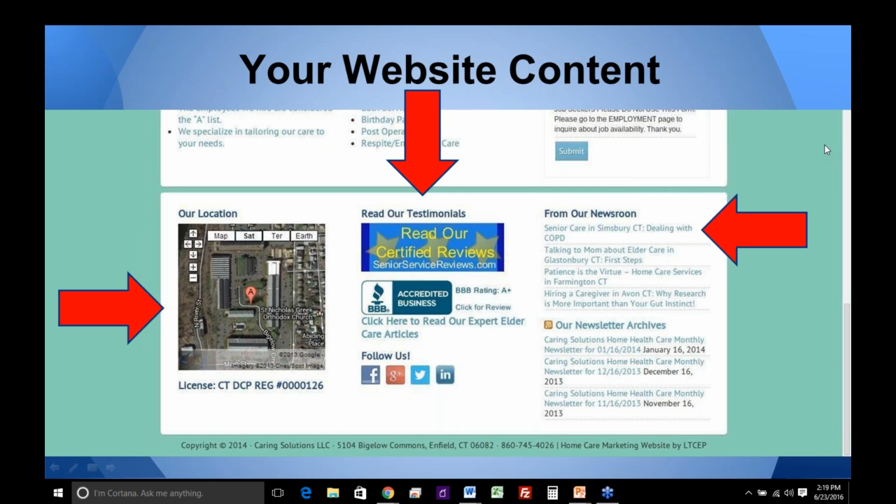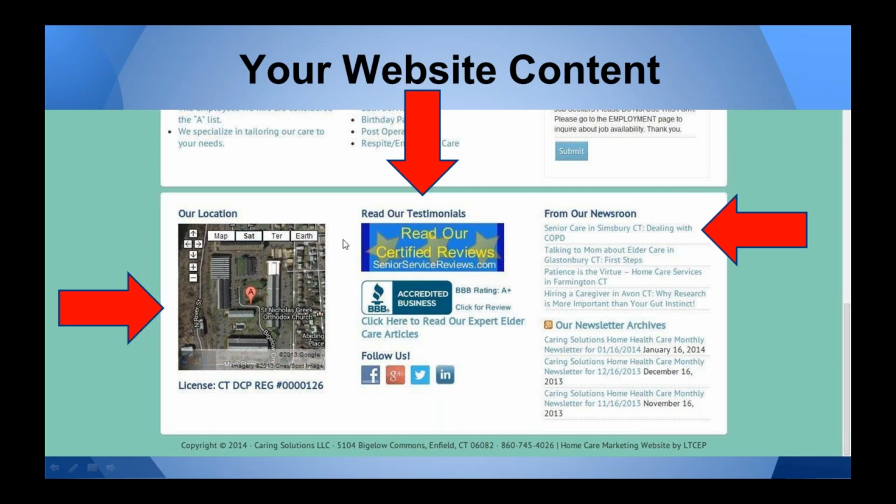And then I just wanted to point out that it's always nice to have either your location, your address, which has some coding behind it to tell Google that this is you and that this is where you are, or a Google map. Either way, those kinds of things are really nice to have at the bottom of your website. So we're going to keep talking about content here for just a second.